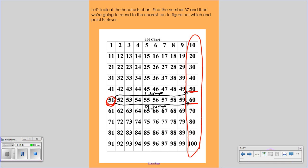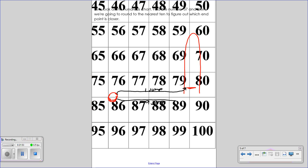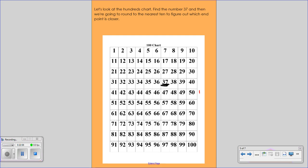Let's do 37. All right, so let's start at 37. Find the number 37, and then we're going to round to the nearest 10. Figure out what point is closer. Here is 37. What are going to be my nearest 10 values? Remember, 10 values are the ones that we can easily skip count by 10.